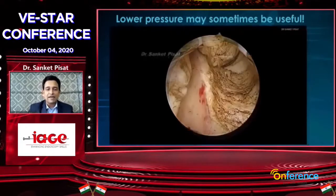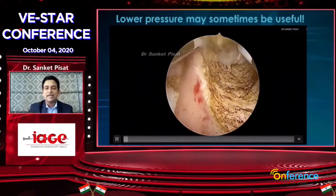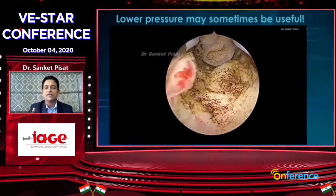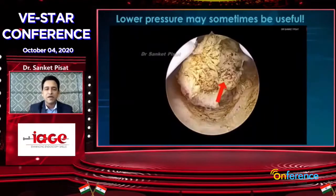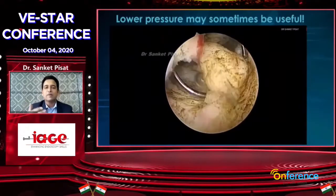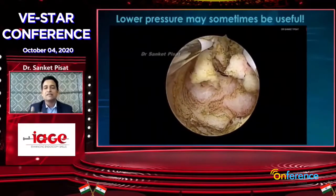Similarly, take a look at this particular video. So we are trying to resect out. This is the same case. We are resecting the submucous myoma, and we are nearly at the end of the resection. You can see that the pink myometrium has come up. After some of the resection has been done, this is the pink myometrium seen here. But after more and more of the resection has been done, you can see that there is another bulge that becomes visible below this resected area, which is now marked out by the red arrow.